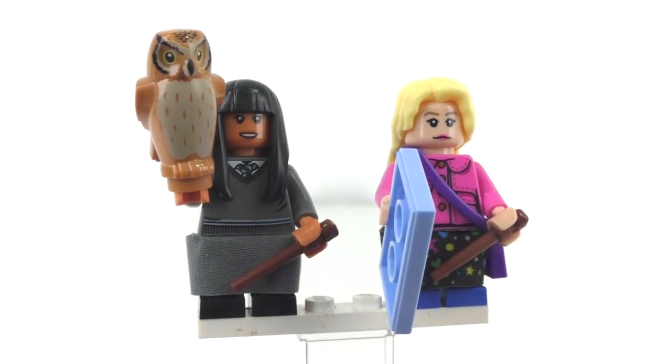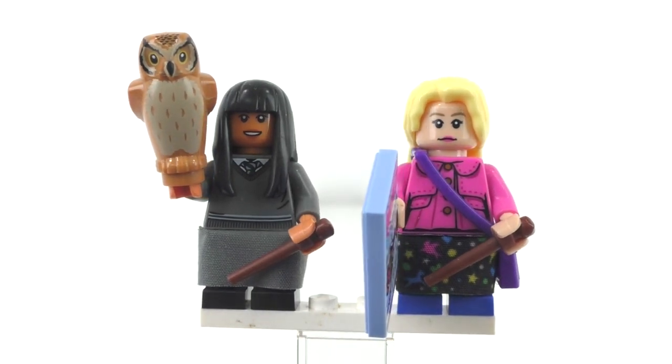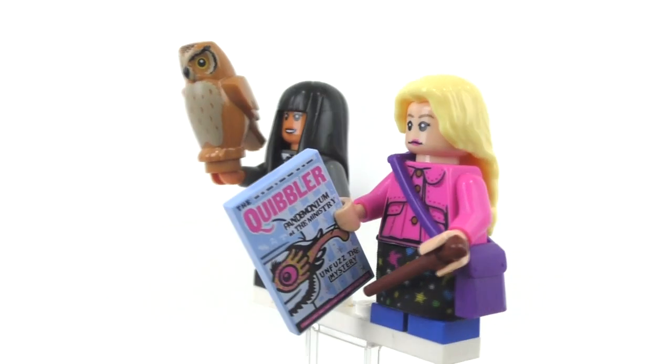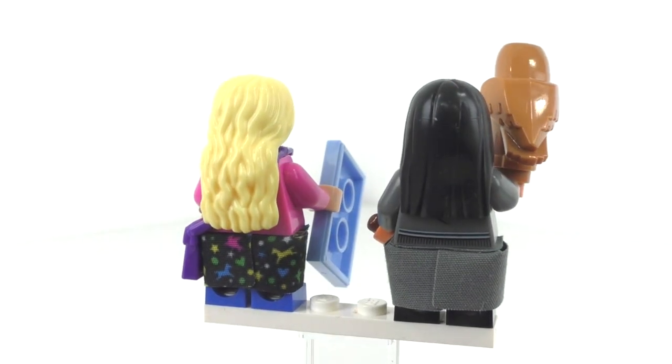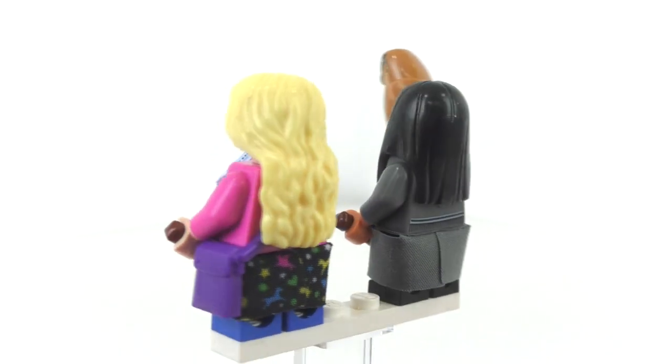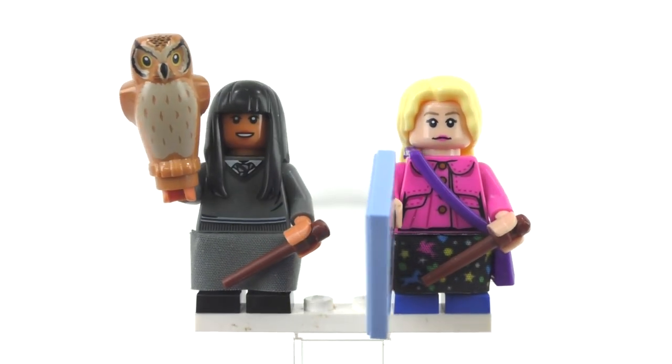Her flesh tone, I think, could be light flesh to her character. I don't know why they gave her this darker tone to her flesh. I don't really know why. Her hairpiece, I also think, is a very nice hairpiece to get. And then also for Luna Lovegood, she gets a new hairpiece mold for her character. She also gets a double-sided facial expression that I'll show in a minute.